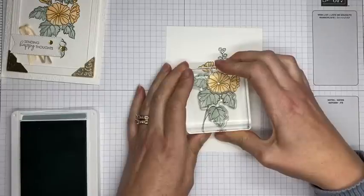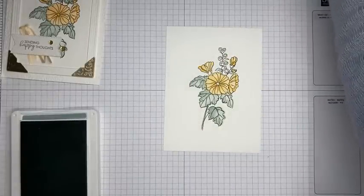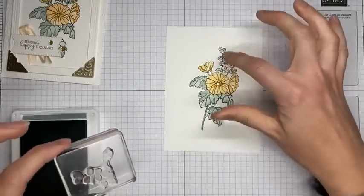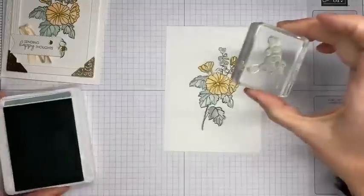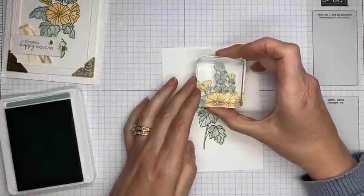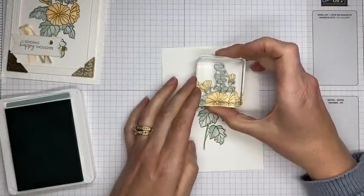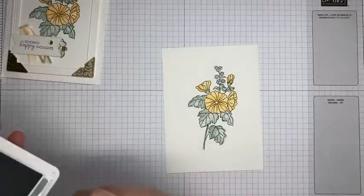Hey, Linda, glad you're joining. All right, and then there's a little greenery piece up at the top that is also included in the stamp set. We are going to hopefully stamp that right here over the top. There we go. I got it a little bit off-centered, but that happens.